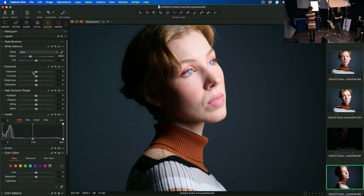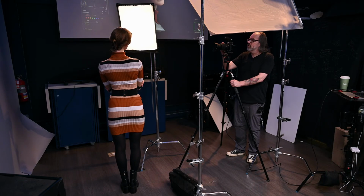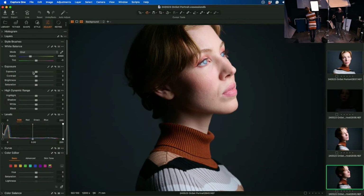Now I switch to manual, and I turn it down half a stop. Then we take another shot. What's that? Just single light, yeah. All right, now we have this.